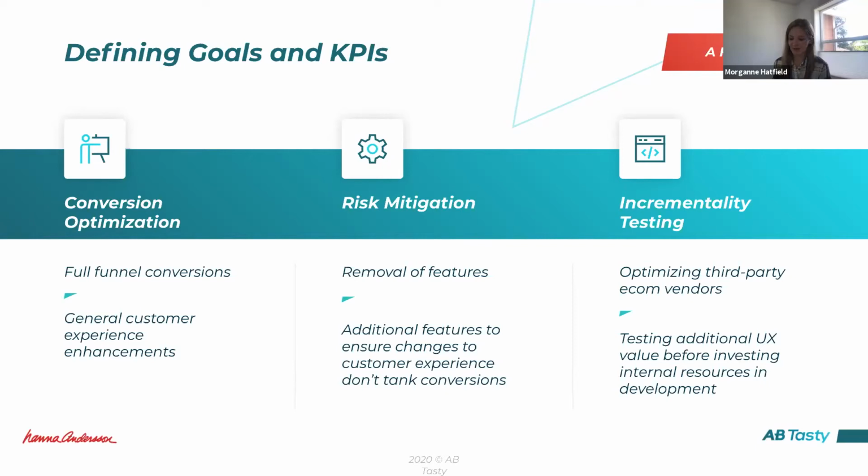Trying to remember an example, like we might have a small bug, but we could quickly do a Band-Aid approach using AB Tasty to temporarily fix that while we can't touch our code. But then once we're out of code freeze, we can have our developers permanently fix it, and we don't have to leverage the tool anymore. So it's great for things like that. So that's one side of it.